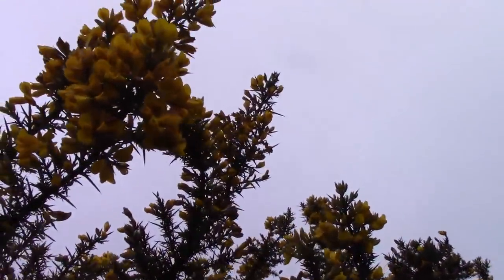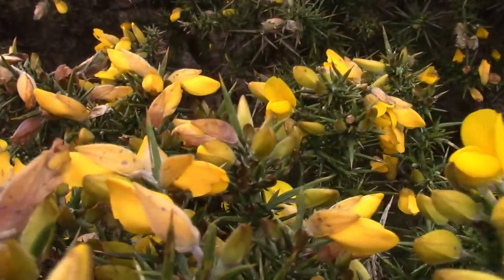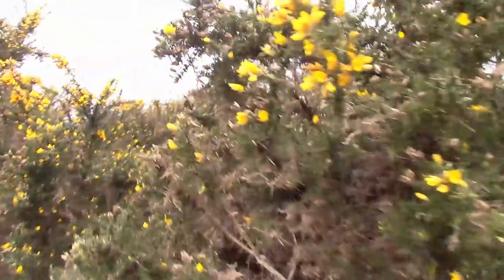Quite beautiful gorse flowers. And I don't know that we're going to smell anything today. No, it needs to be a little bit warmer before we can smell the scent of the gorse blossoms, which to me they smell like coconut.